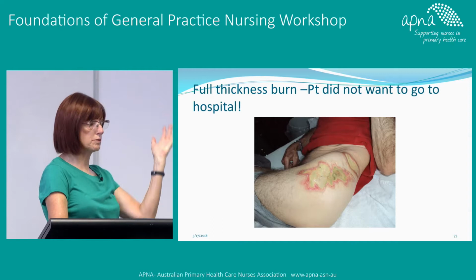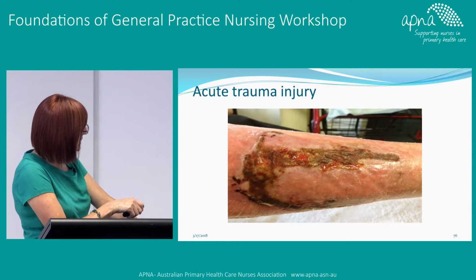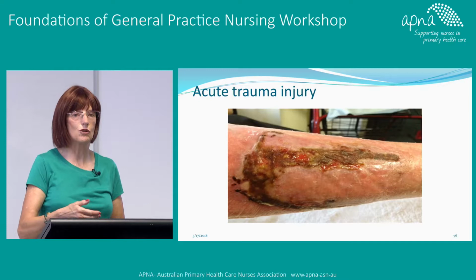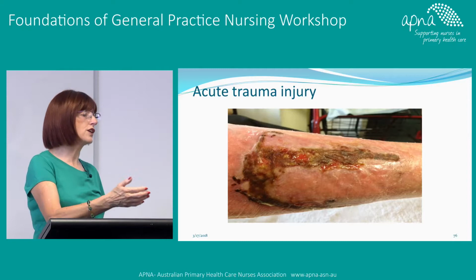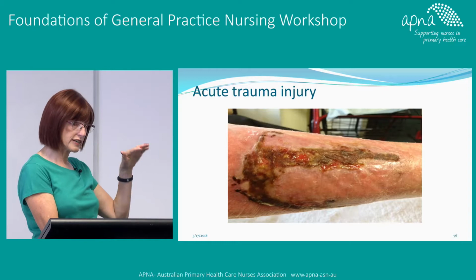Whoops, wrong one. All right, so this is an acute trauma injury, and it actually has had some iodosorb powder used on it. So when you have iodosorb powder on a wound, you must clean it all off. Don't look at it and go, oh, that's dry, that's good. You must remove the old product, which forms this pseudo gel and it dries out. You've got to get rid of all that scab. So that's where a surfactant cleanser would help you.